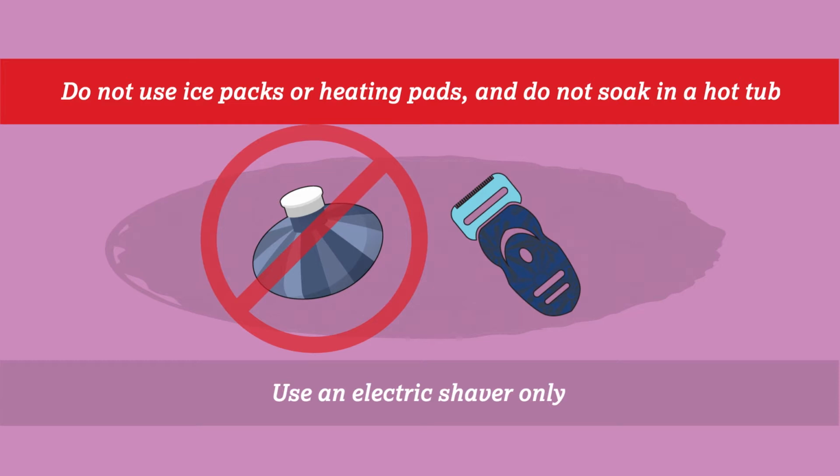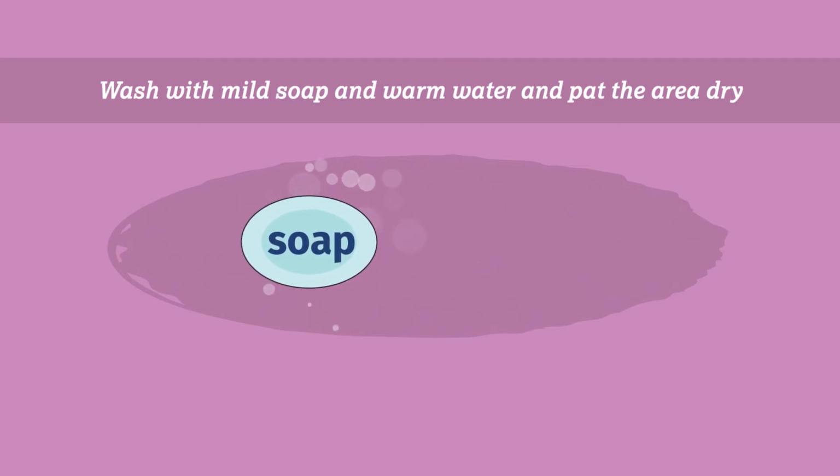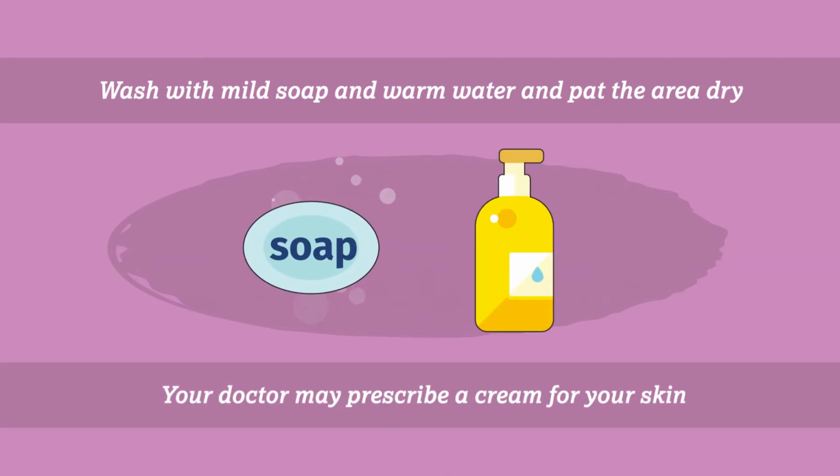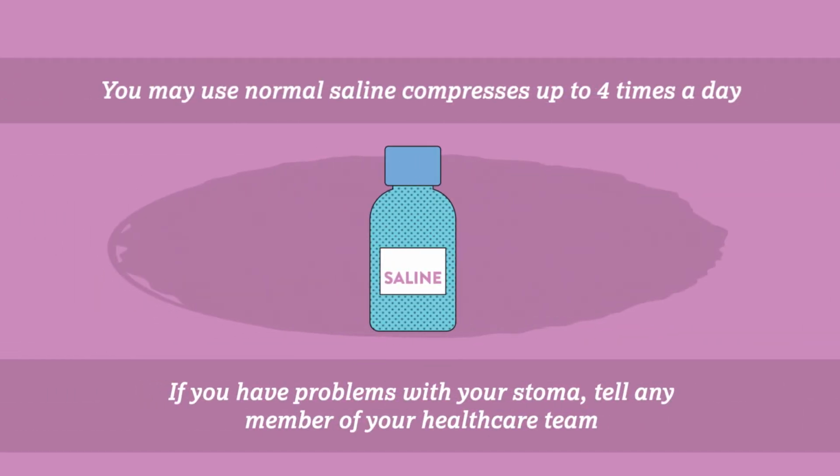Tell your healthcare team if your skin opens or becomes wet or feels itchy. Continue to wash with mild soap and warm water and pat the area dry. Your doctor may prescribe a cream for your skin. You may use normal saline compresses up to 4 times a day. If you are having problems with your stoma, tell any member of your healthcare team.